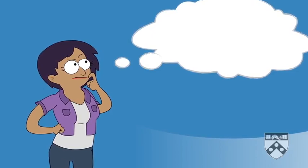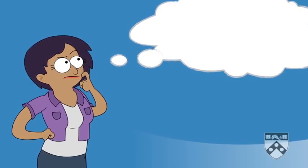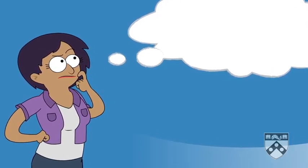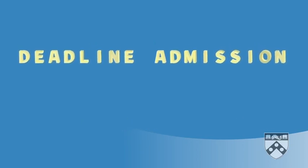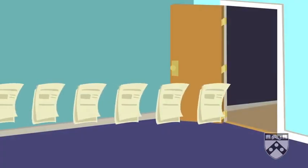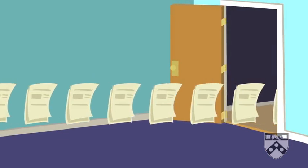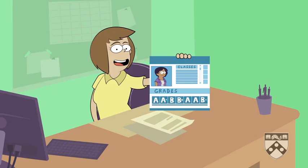Deadlines are going to control your whole process, so it is important that you understand the different types of deadlines that you are going to find. The two main types of deadlines that we're going to discuss are deadline admission and rolling admission. In deadline admission, universities will publish a single deadline date. The schools will collect applications up to that date, and after the deadline date, they will evaluate the applications and choose the best students from among the applications they receive.